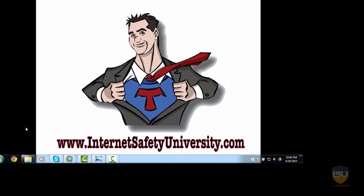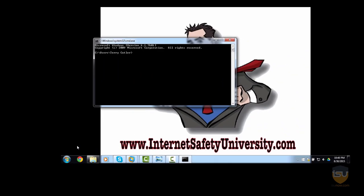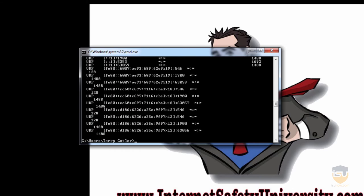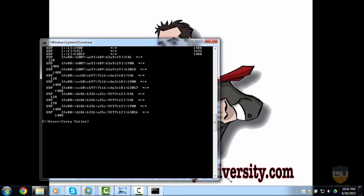Now once you've done that, let's press the Start button and type in CMD, which is short for Command Prompt, and press Enter. Once the Command Prompt has been opened, you're going to want to type in netstat space minus ANO. So essentially what we're doing here is asking Windows to list all the listening and open ports that this system is talking to, and press Enter. Now as you can see, a ton of stuff just scrolled off the screen. So let's have a closer look. Let me adjust the size here and scroll up.